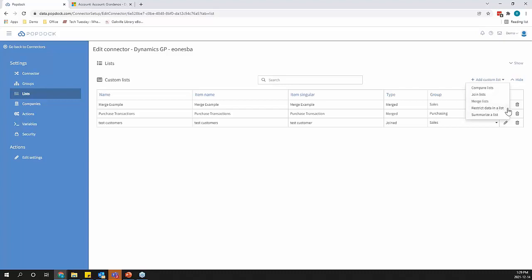Now the key difference between this and what I showed you earlier where I was modifying the restriction is that when I modified the restriction earlier, I was modifying the base list. So now everybody who used that list forever and anon would have that restriction in place. But if I wanted to keep that base list and just create a version of it that was restricted, I could click on this restrict data in a list, and now, boom, I've got both a restricted version and a non-restricted version, which I can then use security to grant access to.